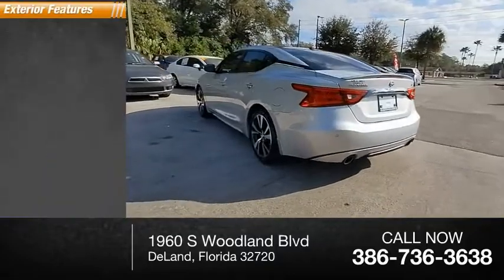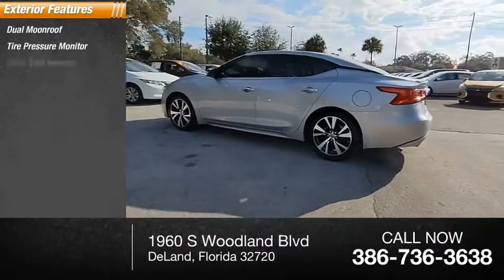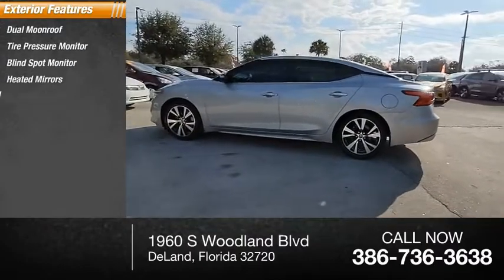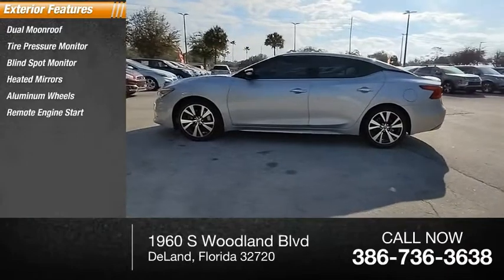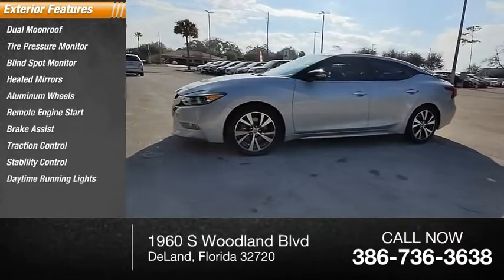Here are some of this vehicle's great options: dual moonroof, tire pressure monitor, blind spot monitor, heated mirrors, aluminum wheels, remote engine start, brake assist, traction control, stability control, daytime running lights.